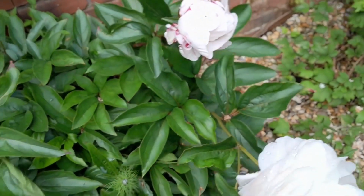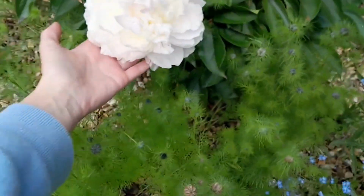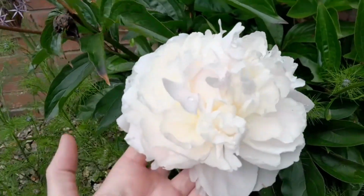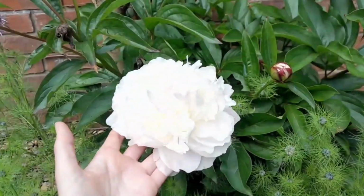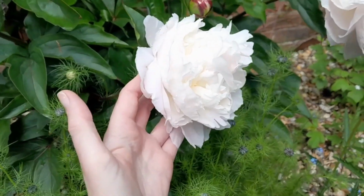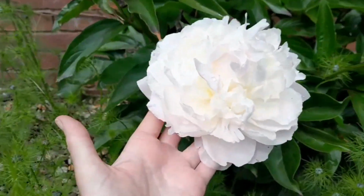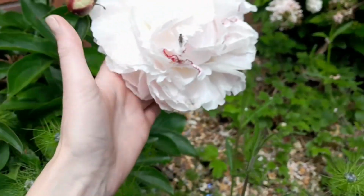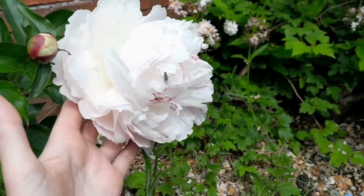So this started opening. Unfortunately, it has been raining last night. I'll try and get closer, focus a bit better. Beautiful, aren't they? Very beautiful, very fleeting. So they are rain damaged, unfortunately. That's just the way it goes, isn't it?